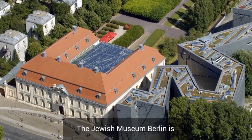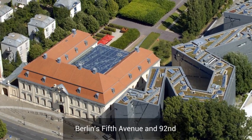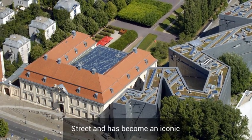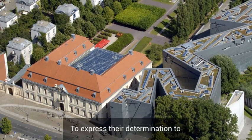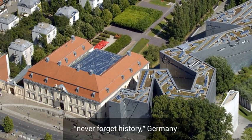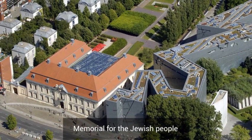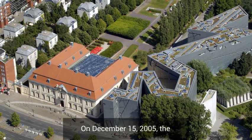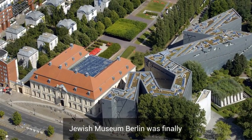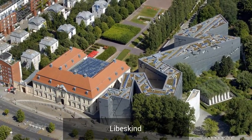The Jewish Museum Berlin is situated at the intersection of Berlin's 5th Avenue and the 22nd Street and has become an iconic city landmark. To express their determination to never forget history, Germany also constructed a Holocaust memorial for the Jewish people. On December 15, 2005, the Jewish Museum Berlin was officially completed, designed by Daniel Libeskind.